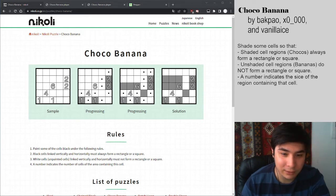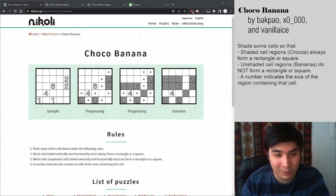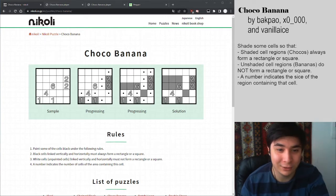The rule set is actually quite simple. Basically, you have to divide the grid into shaded and unshaded cells. Shaded cells will form rectangles, and unshaded cells will form everything but rectangles. Sounds simple, but it is quite complicated in execution, and that I think makes it a really funny genre.